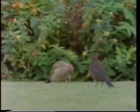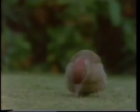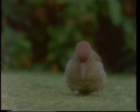Green woodpeckers often feed on the ground, usually on ants, so they may be seen on lawns of larger gardens. This is an adult, and this is a juvenile. In fact, it's still being fed some of the time by one of the parents.